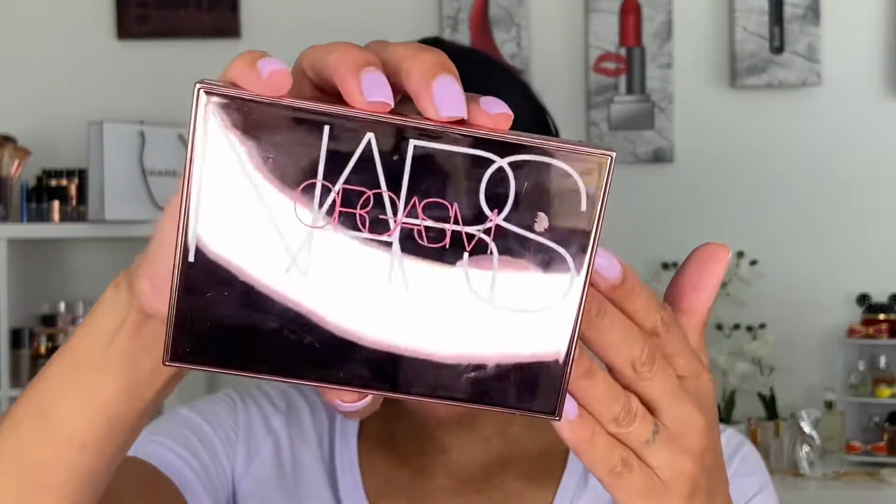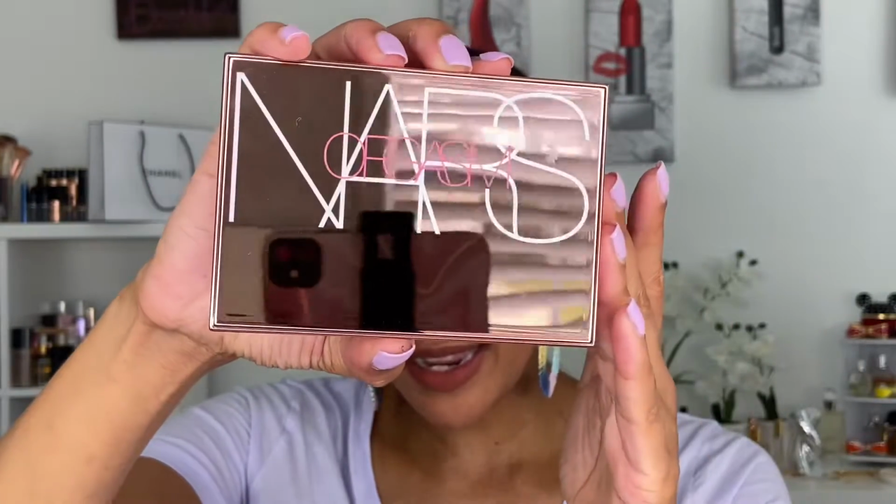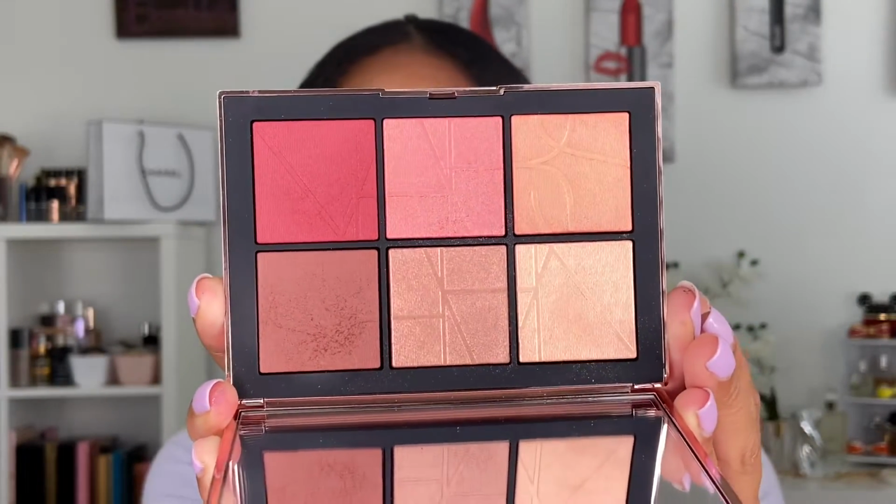I also like the mirrored effect of the outside packaging. So it says NARS with an orgasm in light pink. Yes, you know, fingerprints get on it, but I really like the outer packaging. And then we get a really nice size functional mirror on the inside. So like I said, a closer look at the cheek shades here, and I think all of them are extremely pretty. So let's do some swatches on the arm and also swatches on the face.